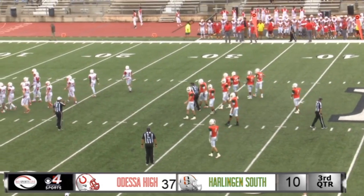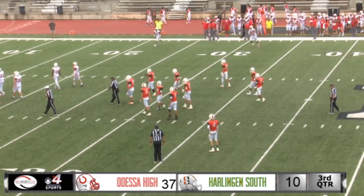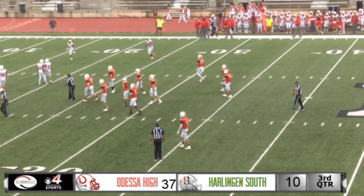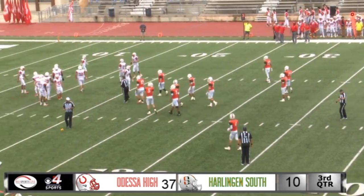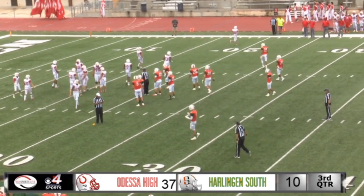That's 25 yards of penalties and 2 plays against the same player for Odessa High. And actually, since that's his second, he's been disqualified from the game. So they're going to have to send him back to the locker room and make him wait until the end of this one. Yep, there he goes.